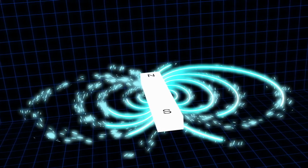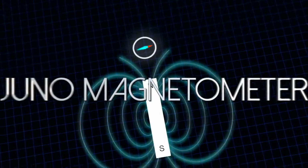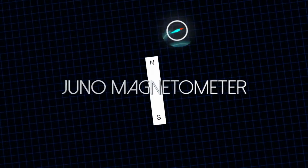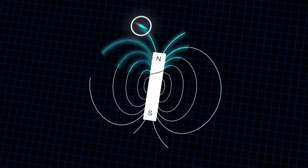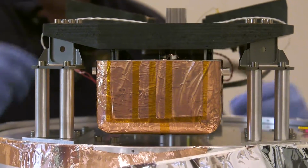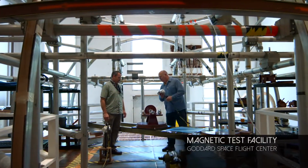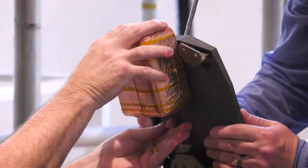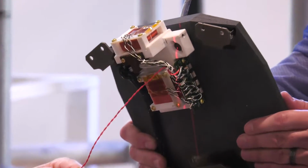A magnetometer is, it's best to think of it as a fancy compass. Unlike a compass that just records the direction of the magnetic field, our instrument tells you both what direction the field is in and what the magnitude is. And we can measure that very, very accurately to 100 parts per million. Juno's magnetometer is another in a long line of magnetometers built here at Goddard Space Flight Center, following designs developed by Mario Cunha years ago. Our instrument is between 1 and 2 orders of magnitude more accurate than anything that's flown to Jupiter before.